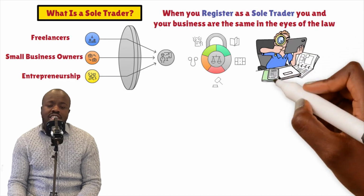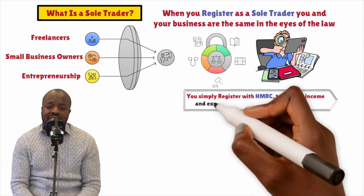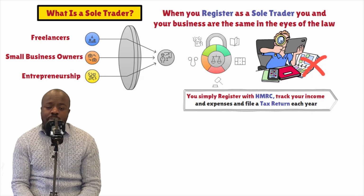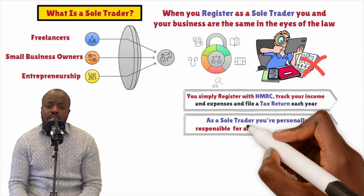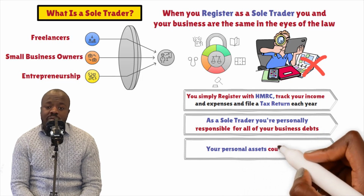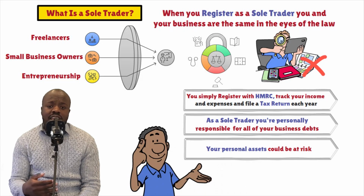Setting up as a sole trader is quick and easy. You simply register with HMRC, track your income and expenses, and file a tax return each year. There's no need for complex paperwork or hefty startup costs, which is why it's a popular choice. But one thing you need to know is that as a sole trader, you're personally responsible for all of your business debts. This means that if things go wrong, your personal assets like your home and your savings could all be at risk. It's a big responsibility and it's something to think carefully about.